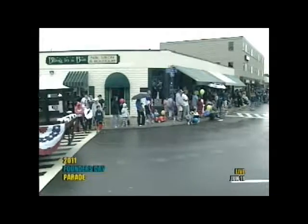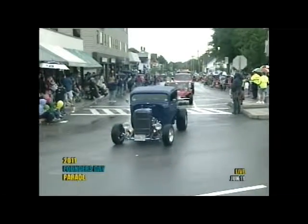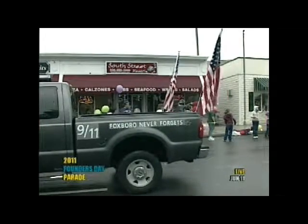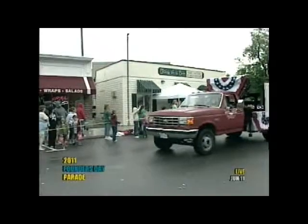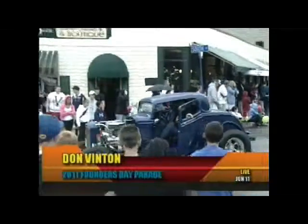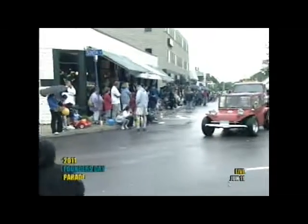They're participating in support of Foxboro Never Forgets in their effort to establish a 9/11 memorial at the Public Safety Building. Morrison Beggs is owned and operated by John Ricker of Foxboro. They're a full-service monument company, from war memorials to gravestones and pet markers. They also do granite signs. Now we have Don Vinton in his 1932 Ford. It's got a 358 cubic inch motor and a 9-inch rear end. I'm not sure what that means, but this car took 5 years to build. 9 years, wow. What more can you say?